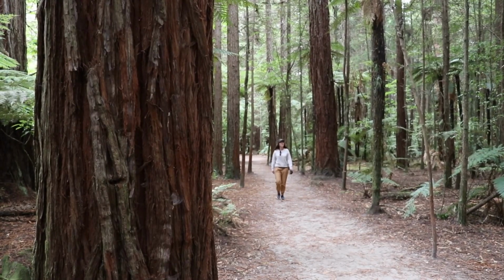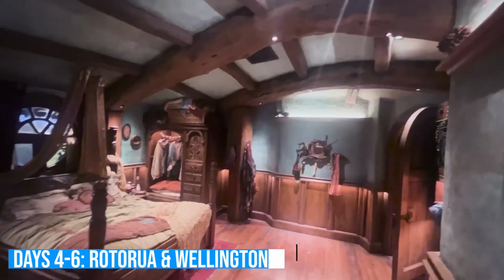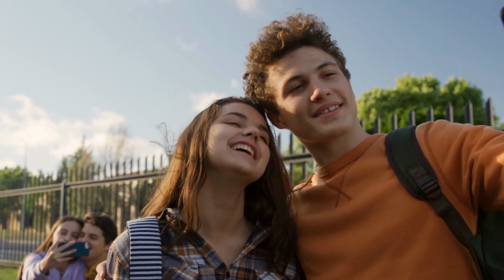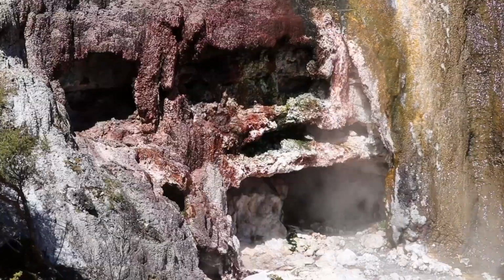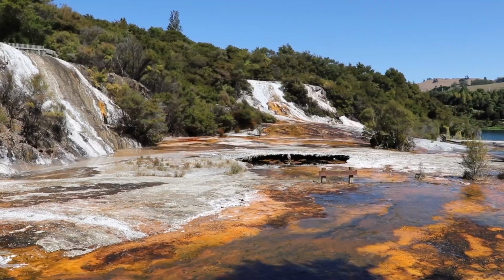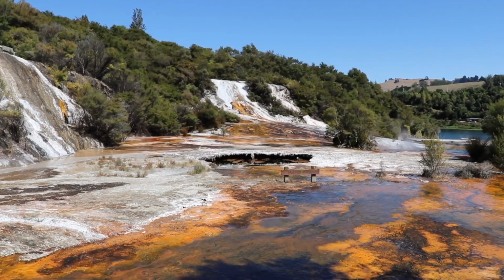Yes, it's still amazing. Alright, so you've had your Hobbiton moment, you've probably taken 500 photos and your phone storage is crying. Now we're heading into the geothermal wonderland of Rotorua before making our way down to Wellington. This is where the North Island really starts showing off.